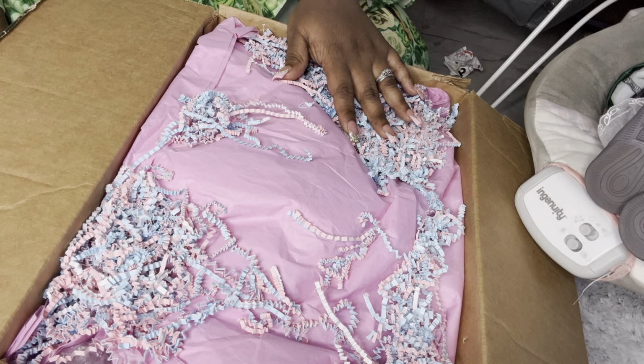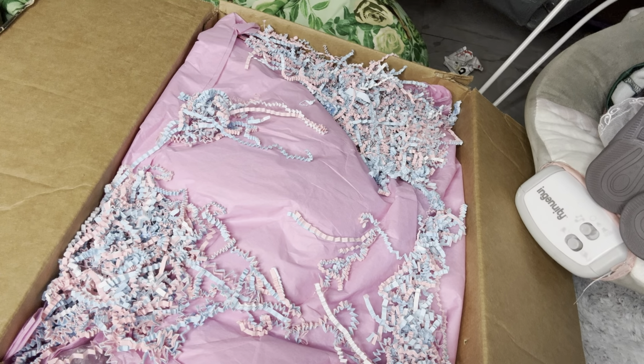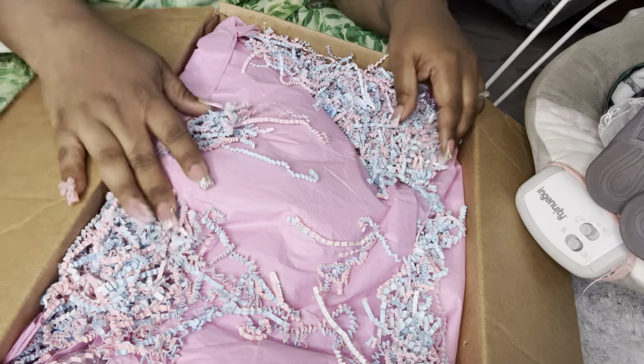I backed the box up as best as I could. I know it's not going to be as phenomenal as your box openings because you're like the box opening queen. But I tried. I'm like, girl, it's fine. And look, she did a great job because guess what? I would do it just like this. I love that.